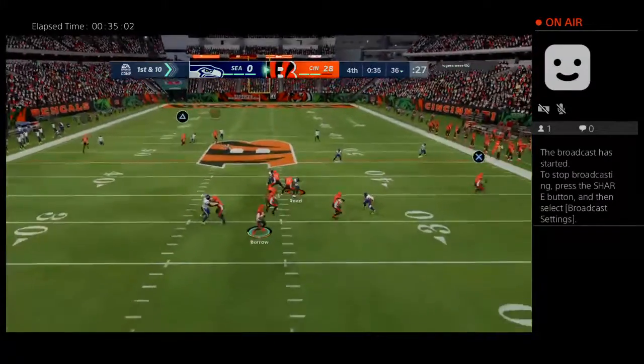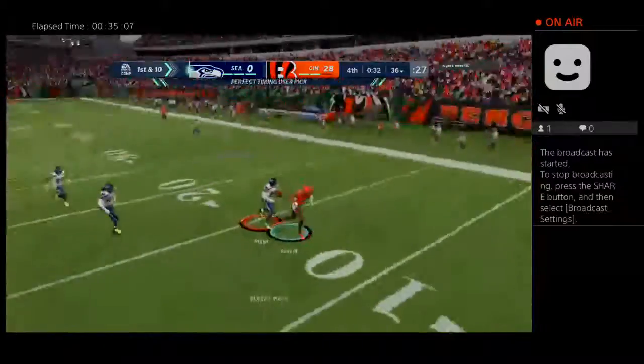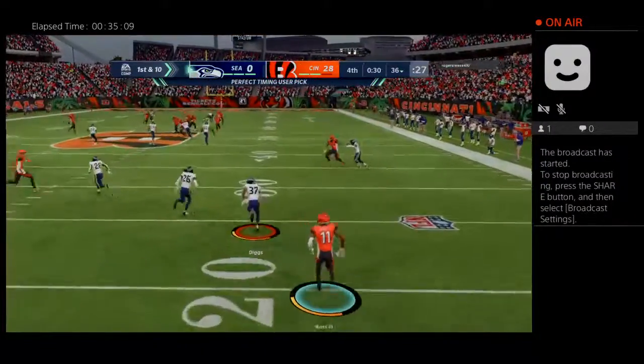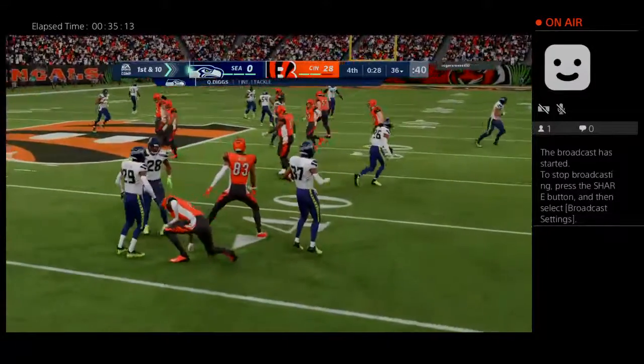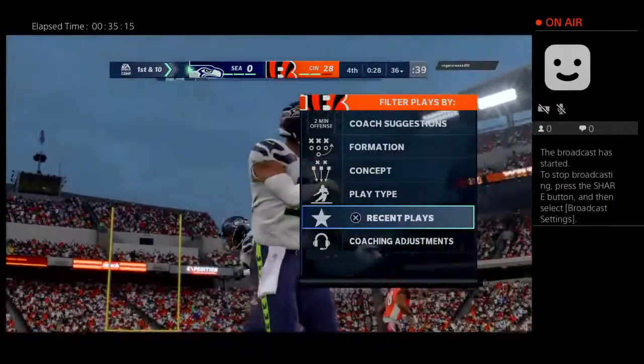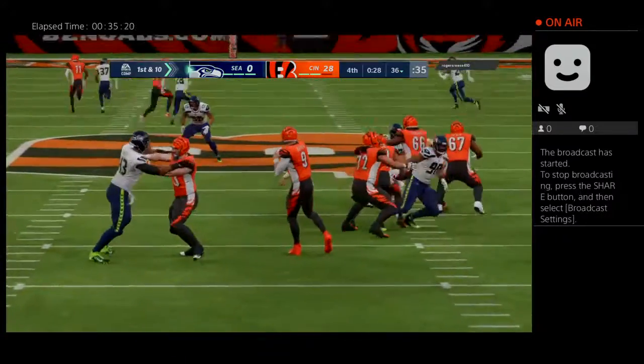Burrow going to fake to Mixon and now look to throw. Going deep downfield for Ross. And now Burrow going to be intercepted yet again. Picked off by Quadre Diggs. And a terrific return as he'll take it up past the 35. What did you see on that one? Rookie mistake or just good defense?